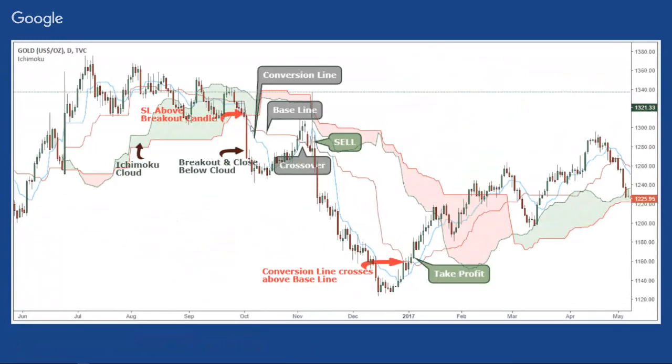You look for the crossover. The crossover happened right here. There was a crossover before the breakout, but you want to see a crossover after the breakout. So sell here on the opening of this candle, because this is the candle that the breakout occurred on. And then take your profit when you get the crossover in the opposite direction.